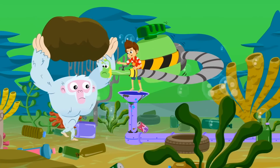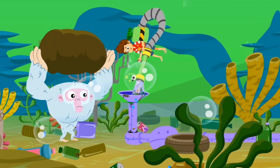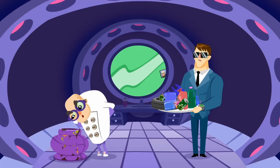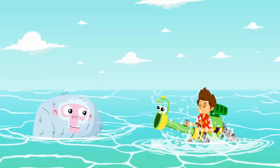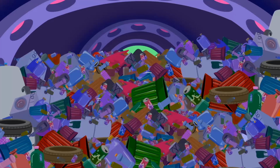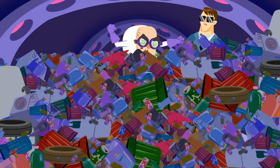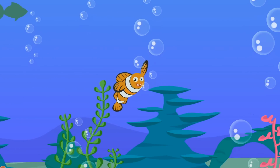Monkey picks up a giant rock. And Groovy spits all the trash back into Dr. Spooky's ship. Dr. Spooky got a taste of his own medicine. Fantastic, kids. Dr. Spooky is going to have a hard time cleaning his ship. See you on the next adventure.